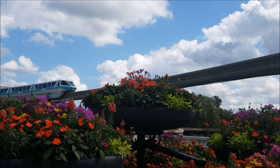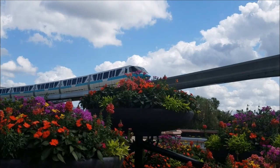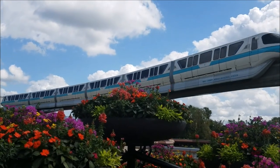Also at Tickets and Transportation, you can get a monorail directly to Epcot. This leads to not only some great photo opportunities from the monorail, but also from the ground when you're at Epcot.